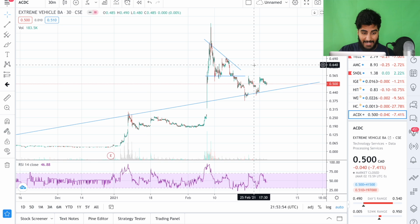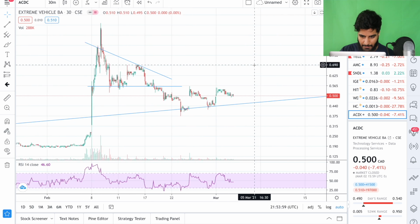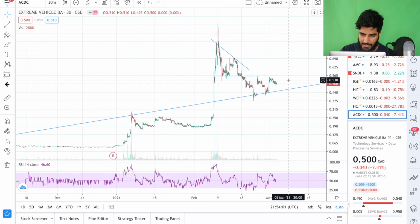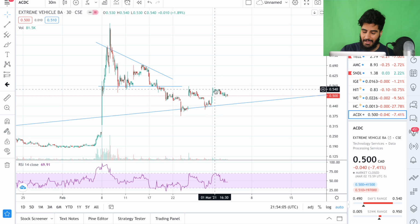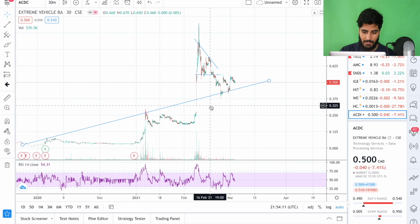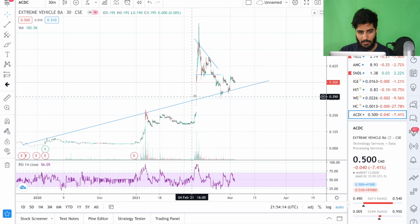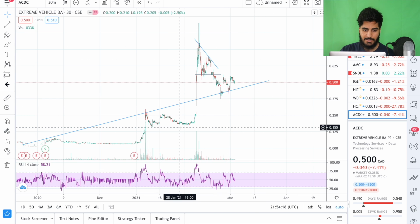Next stock of the day, we're looking at ACDC on the 30-minute time frame. So another red day, down almost 8%, but still trading above our uptrend, looking quite healthy. All the gaps on our chart have been filled, and so anytime you could get this stock on a red day near our level of support is a very good buying opportunity in my opinion. And so we will see where this one likes to trade in the future, but as of right now, these are very nice opportunities to be getting into ACDC in my opinion.